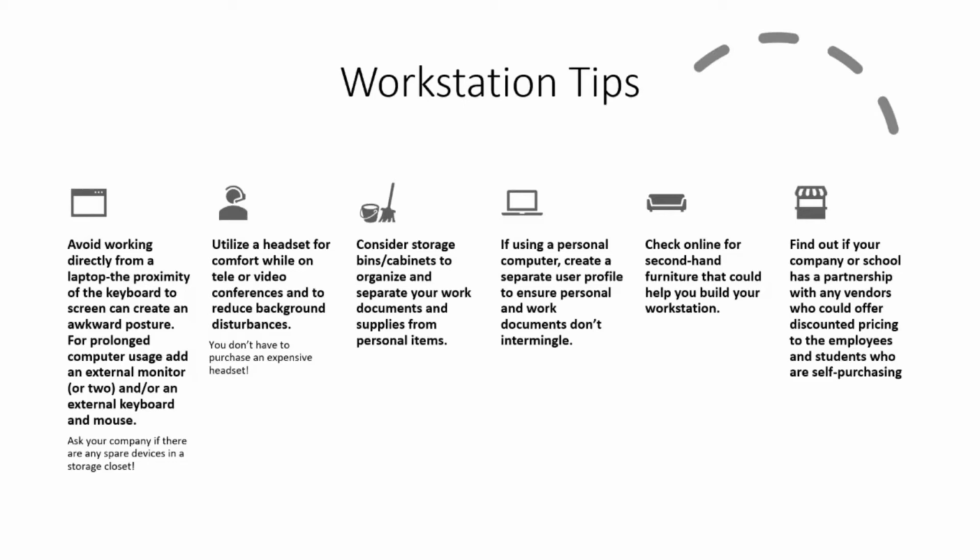Another suggestion is to check online for secondhand furniture that you could use to build your workstation. I know a lot of people use Facebook Marketplace or eBay or all these places where you can go online and find discounted options because it's secondhand. Also, there's lots of inexpensive places to find furniture, yard sales and thrift stores and things like that, so you don't have to spend a whole lot of money fixing up your workstation.